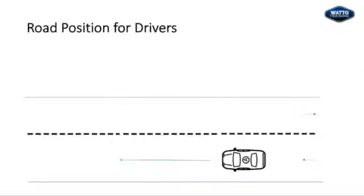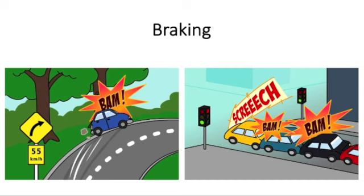Road positioning. The vehicle should be in the correct road position appropriate to the road or traffic situation. Position your vehicle to maximise the distance from hazards, referred to as buffering. Braking. Always comply with the following rules when using your brakes. Brake early and gently where possible. This reduces rear-end collisions. Brake firmly only when travelling in a straight line for control. Vary the braking effort according to the condition of the road surface.